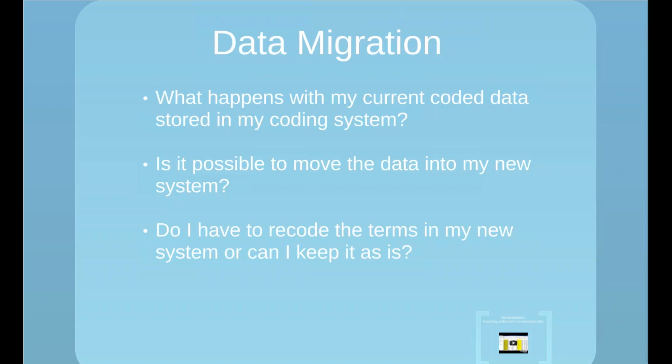So it becomes very important to examine what data you are currently coding and how long you will need to support this data. Once you've determined this, you will want to choose a vendor that is able to help you decide which data to migrate and is able to migrate the data in an efficient and cost-friendly manner.